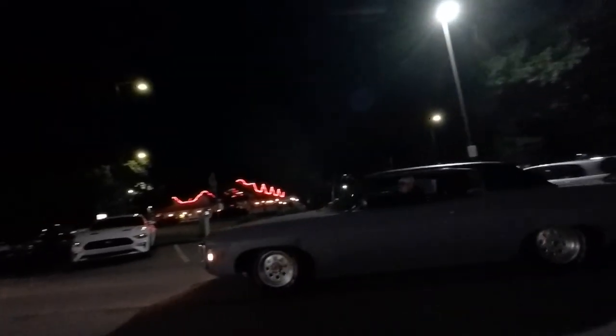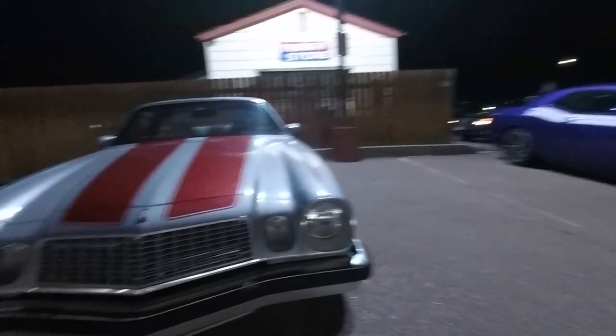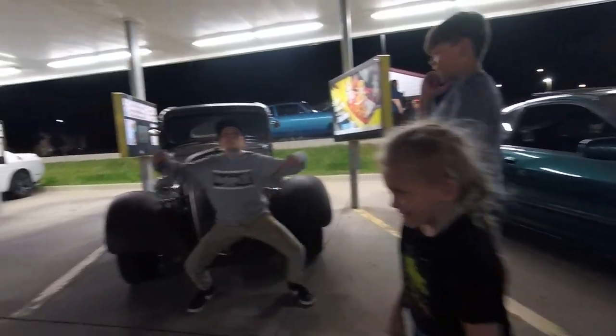And it was lots of fun, you know. We go out, do a little cruising, enjoy everybody else's vehicles, and lo and behold, we run into people that we know. This particular cruise night that we have coming up next, we'll hopefully be able to have our bus up and running and be able to enjoy that as a group.